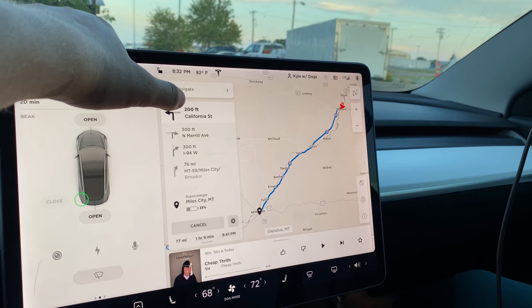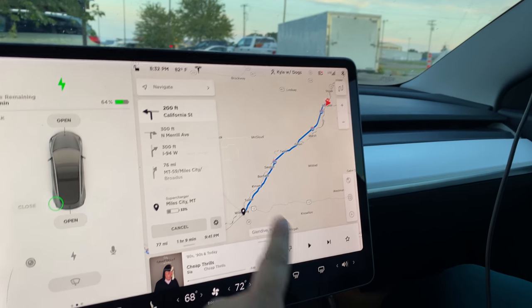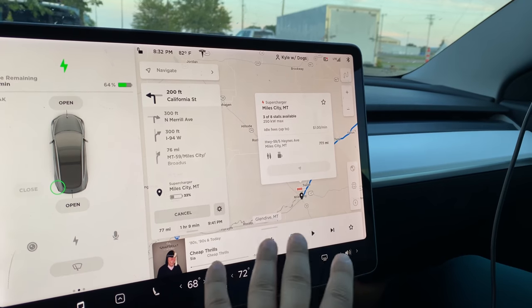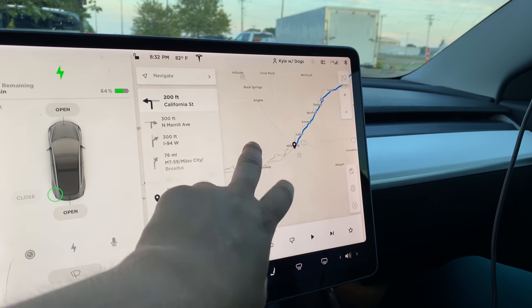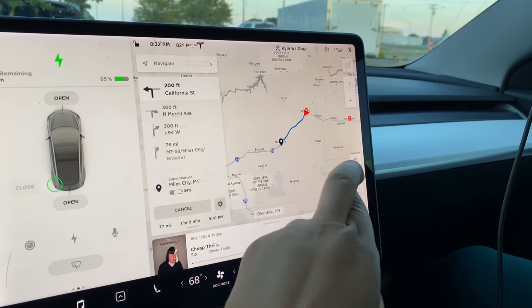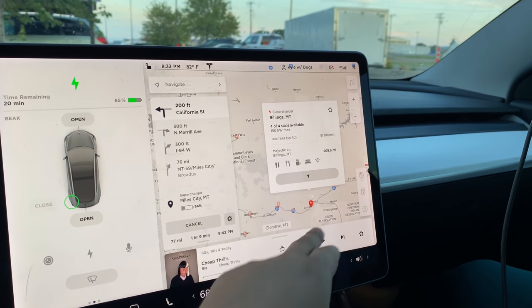Let's go to Miles City, Montana. Now, this Supercharger's had a few issues. It's been turned on, turned off, turned on, turned off. Some stalls work, some don't. It's brand new, but it says 3 of 8 available, and Tesla does real-time charging status, so if it's available, it means it will charge. Fingers crossed, because Billings is 210 miles, that's a really deep charge we'd have to do.